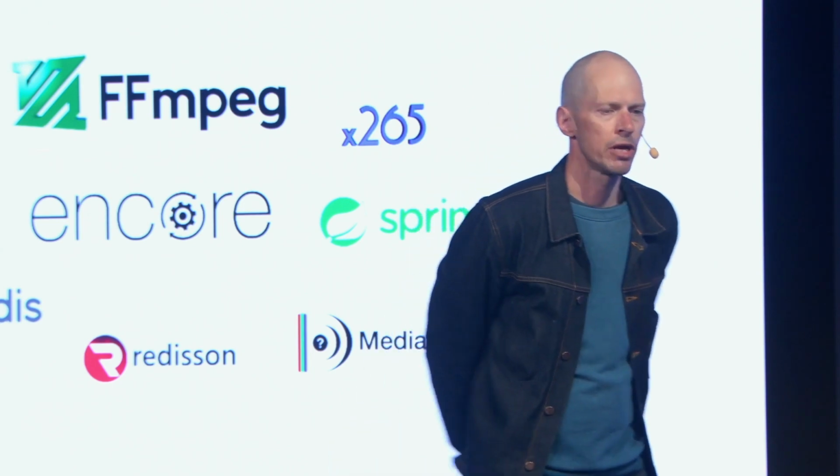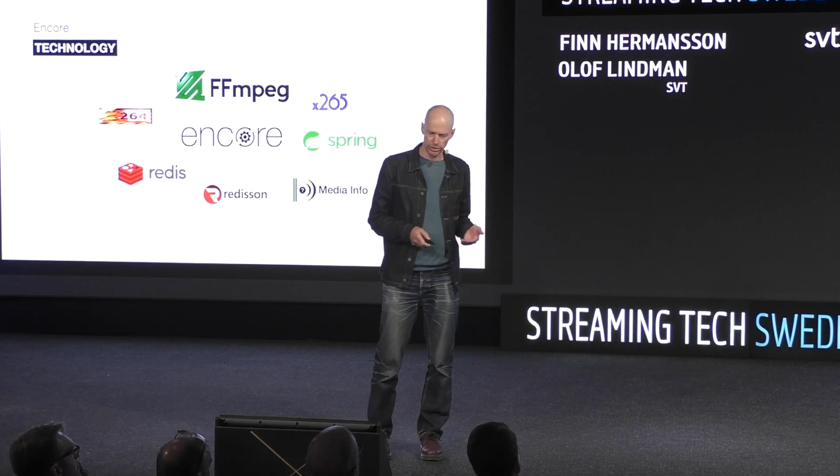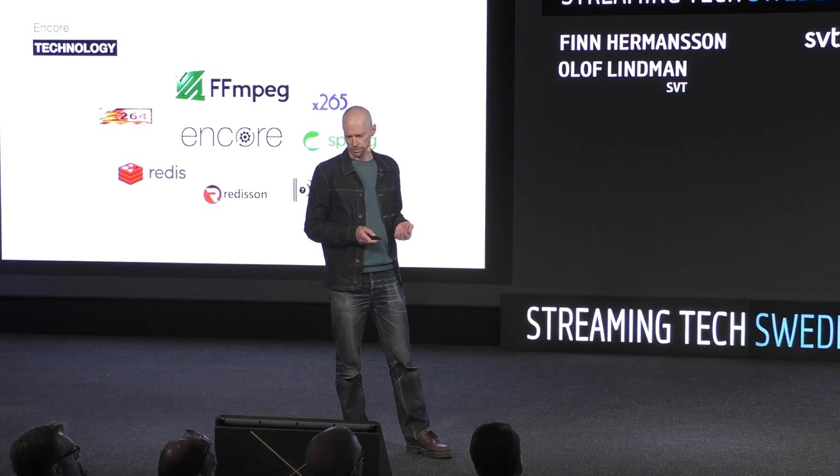So, what is Encore? It's a Spring Boot application written in Kotlin. It's platform agnostic. We run it on Kubernetes, but you could probably run it anywhere as long as the runtime requirements are met. And those are Java runtime, the FFmpeg and media info binaries, and access to a Redis database.